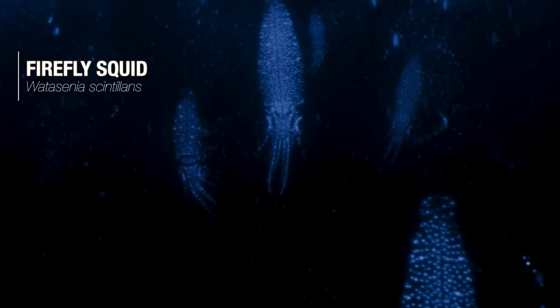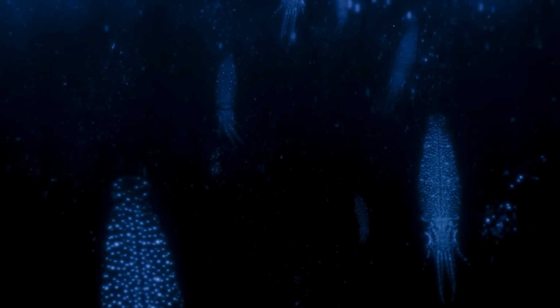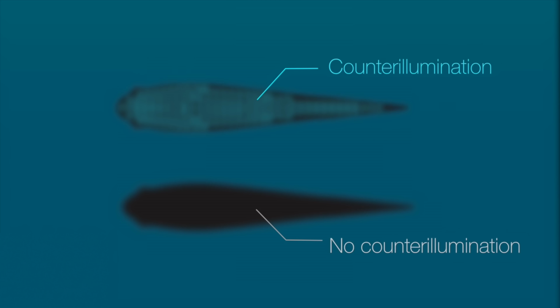Shoals of shimmering firefly squid use their bioluminescence to blend in with changing light levels as they rise to feed at the surface. The higher they go, the brighter their surroundings, so they slowly increase the intensity of their lights to match the ambient light. A phenomenon called counter-illumination, which can also be considered partly a behavioural adaptation.